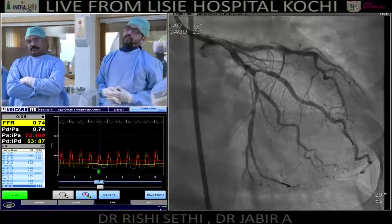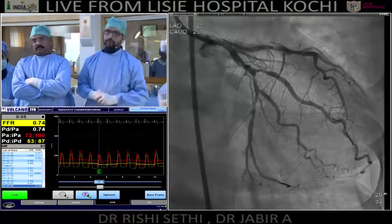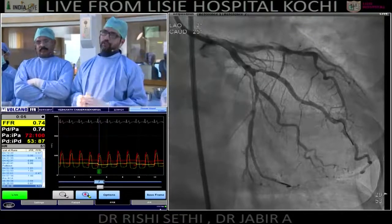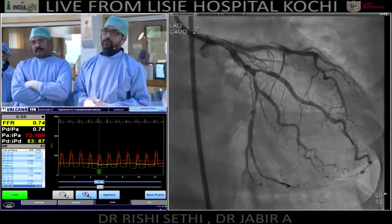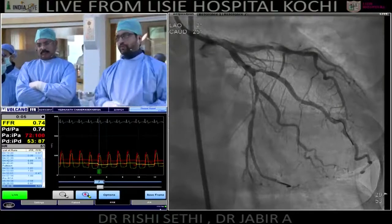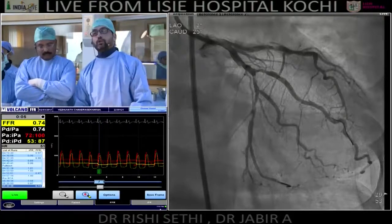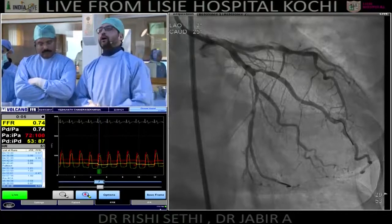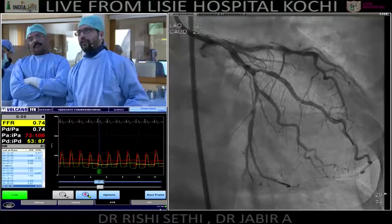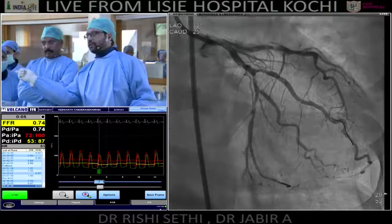No, but the fact is that we can't really end it in the last segment right now. We'll have to come all the way back into the OM. That is my point. And when we do that, we would end up compromising this very large obtuse marginal, which is almost looking as big as an LAD. And right now, we have not been able to demonstrate functional significance of it. Of course, we have shown you some plaques at the ostium. Whether they are truly ischemic or not, as Dr. Kirti was saying, we really do not know. So do we really want to go forward and stent this circumflex from the second OM up to the landing zone? And can you play the diastolic images, please?